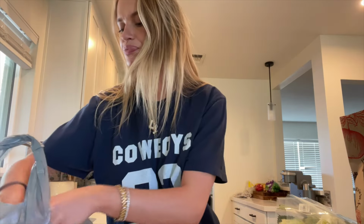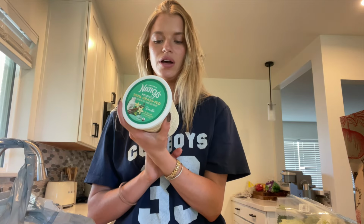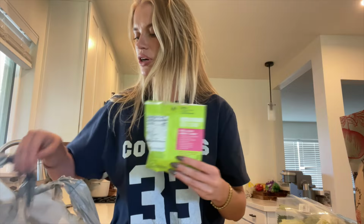Anyway, they're good. And then I wanted to try this Nancy's probiotic 100% grass-fed yogurt. 41 billion live probiotics. Another, oh, they spilled all over.